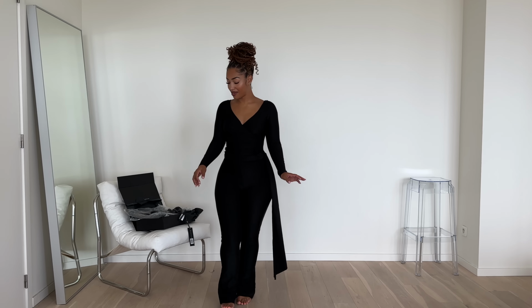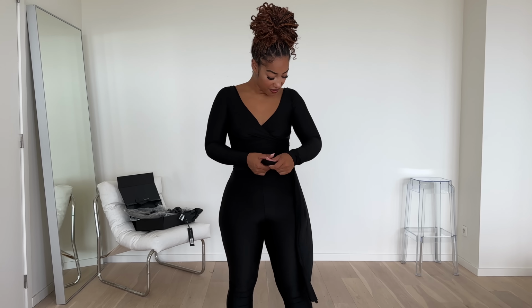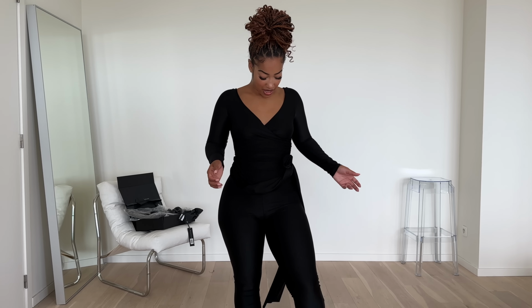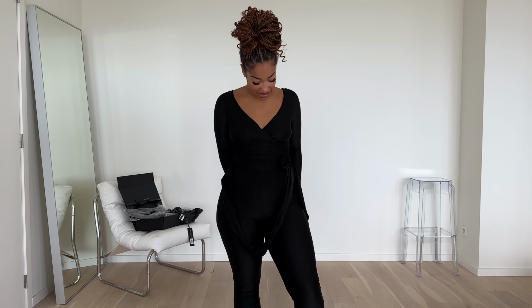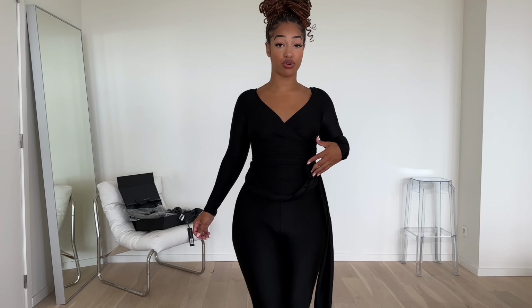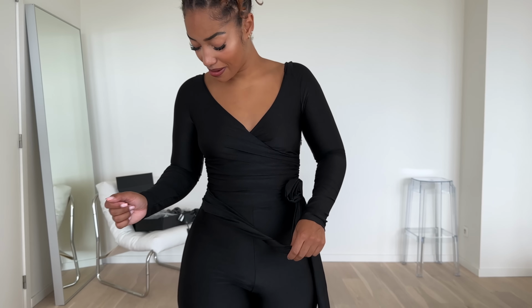Let me just show you from more up close. Like, this detail, and I love the fact that you can play with it. You can wear it like this, you can literally choose wherever this goes. Even if you want to do it like this, you can do whatever you want with this. I really like this. And the rose is something very cute.